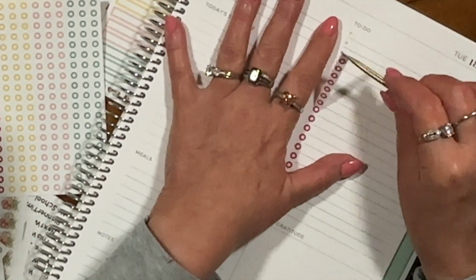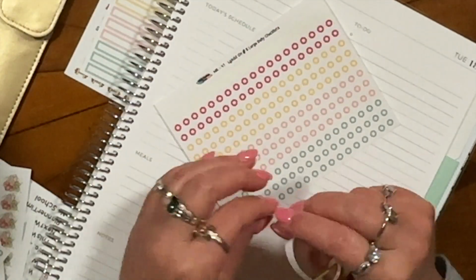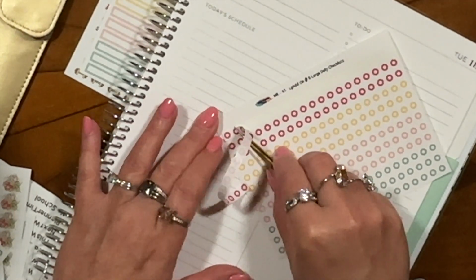Y'all, how I remember some of these numbers, I will never know because I have been dealing with numbers for like the last 3 weeks where I am numbered out. I wish it was numbers in my bank account. Oh, the numbers are killing me.